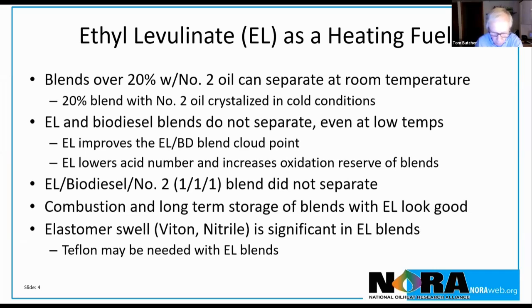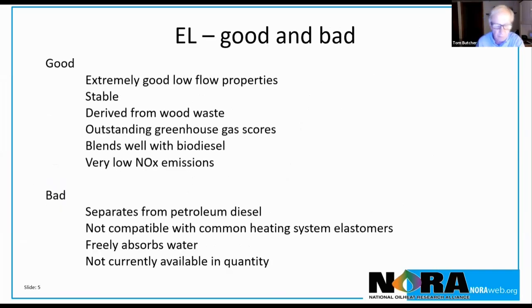We have done a lot of work looking at different options for elastomers that could be considered for use with EL, and I think we made some very significant progress. Teflon is certainly one of them. Silicone and other forms of Teflon, fluorinated elastomers, look quite good. So a summary of the good and the bad. It has extremely good low flow properties, is stable, and is derived from wood waste, which is great. Outstanding greenhouse gas scores.